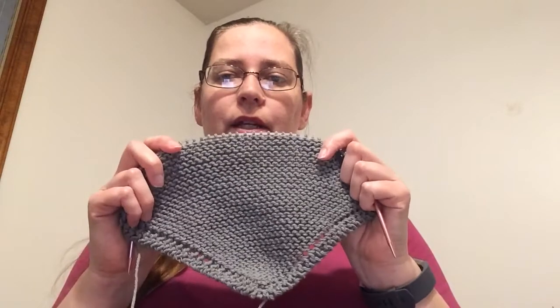And then another work in progress is a dishcloth, which I am almost finished with. I'm on a roll with these dishcloths. I'm trying to get a bunch made up. Oh, and this dishcloth pattern is the Grandma's Favorite, and it might be the second one. I'm not really sure. I need to look on my computer, and that's by J.P. Allen.